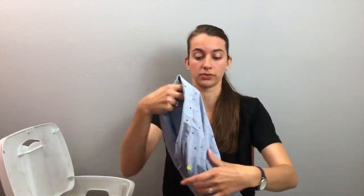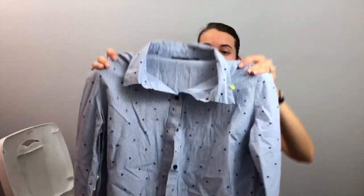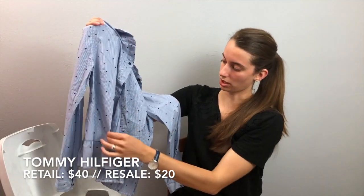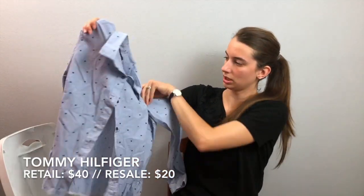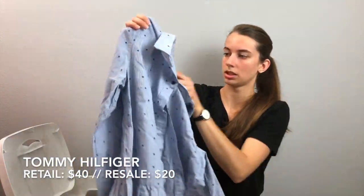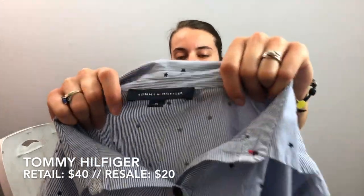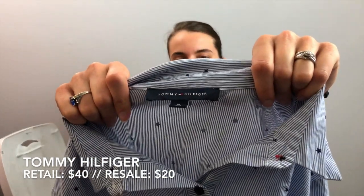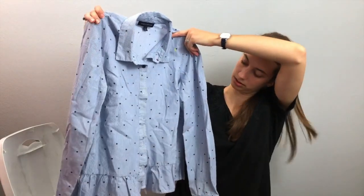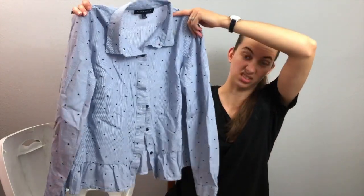We'll see. This one I want to get listed as soon as I can. I think this is great for 4th of July. It's a Tommy Hilfiger. It's got a pinstripe with star, little button up. It's got ruffles at the bottom. It's super cute. It's a size medium, but I'm a size medium and it looks really short. But I think this is perfect for 4th of July or just summer in general. Super cute.